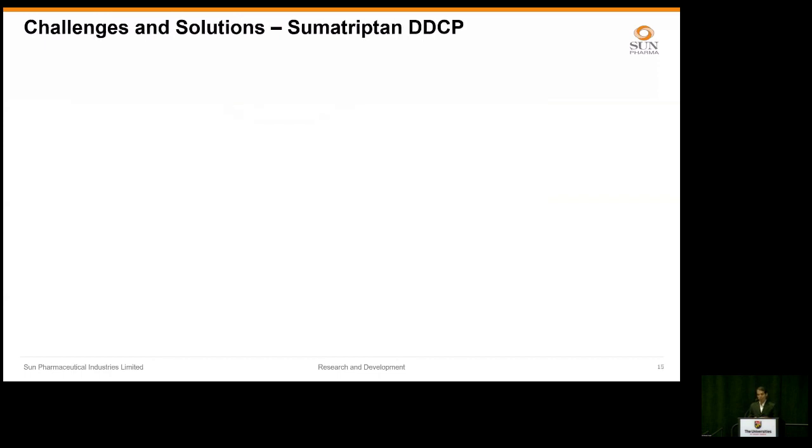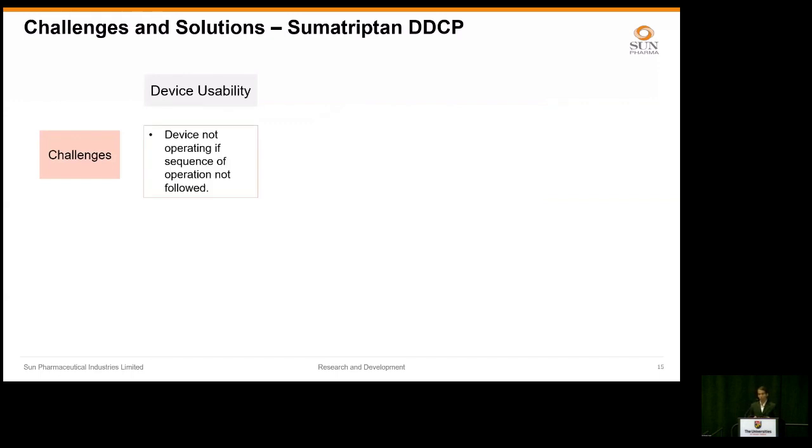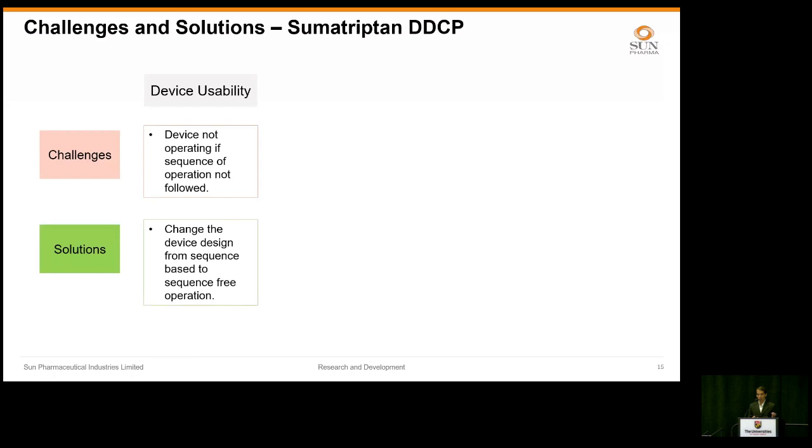In parallel, we started work on the challenges and solutions for the sumatriptan drug-device combination product. The first challenge is related to device usability: the device does not operate if the sequence of operation is not followed. That's the major challenge. The solution was to change the device design from sequence-based to sequence-free operation. That's related to usability.